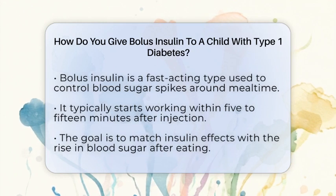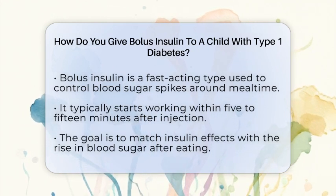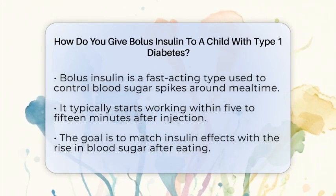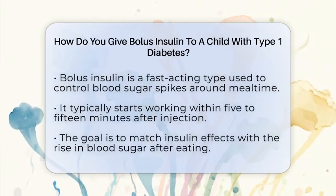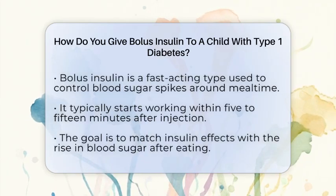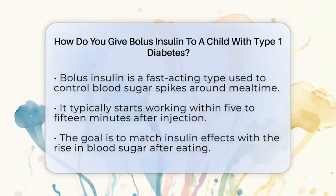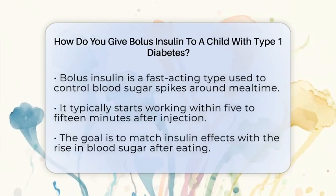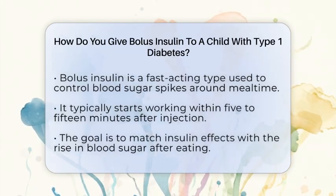Usually, it starts working within 5 to 15 minutes, so timing is important. The goal is to match the insulin's effect with the rise in blood sugar after eating. Most often, bolus insulin is given right before a meal, about 15 to 20 minutes beforehand. This allows the insulin to start lowering blood sugar as the food is being digested.